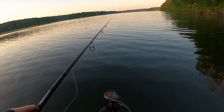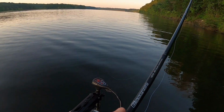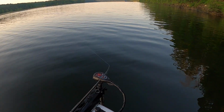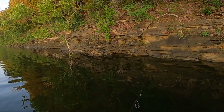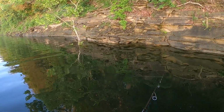I see a big mark out here, so I'm gonna pitch out to it. But like I said, we can only go up from that little one. I'll take it though. Something to start on. We'll fish a little bit more of this, and then I'm probably gonna jump over and fish some of this while it's still cool. See if they're up on the flats.